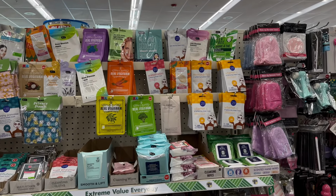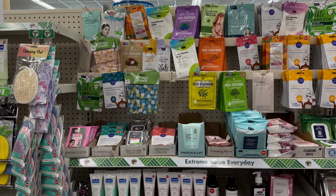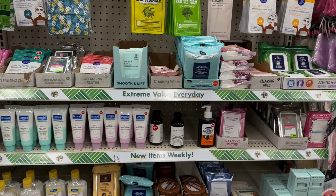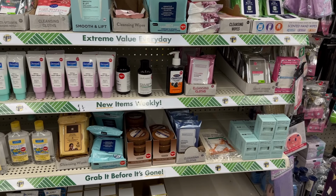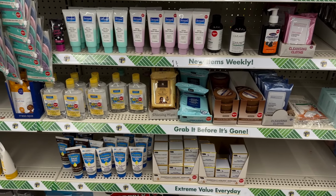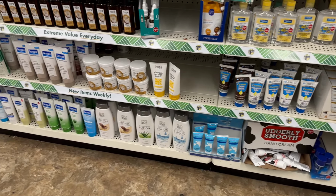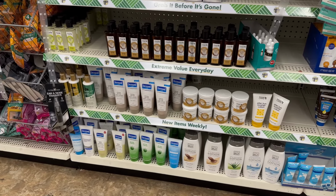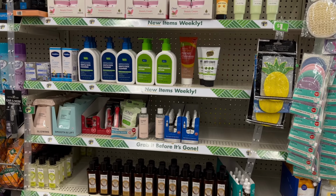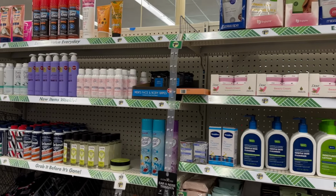Now over here is where you're gonna see all your different face masks. And a lot of different lotions. You have also different face wipes. The store is looking so fabulous. Everything is so nice and neat, very clean, and I love stores like this.